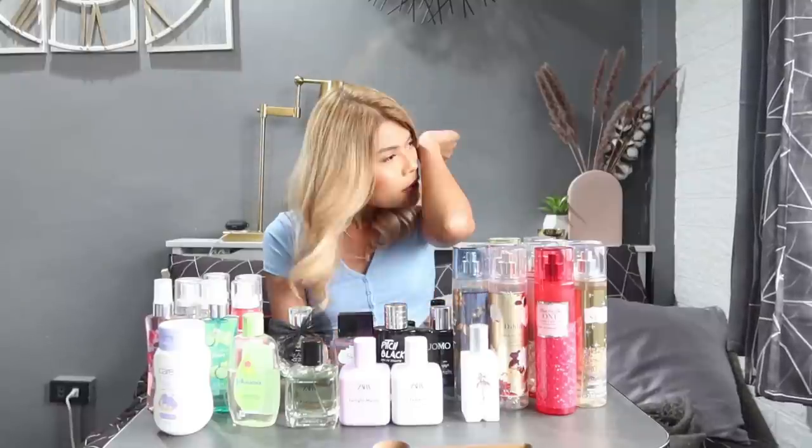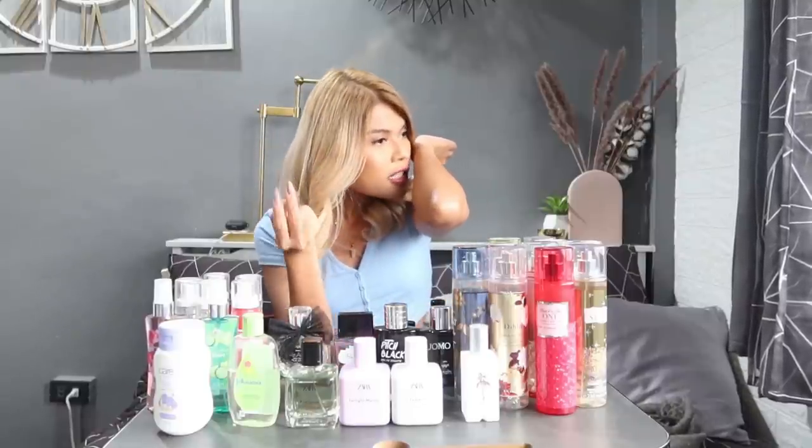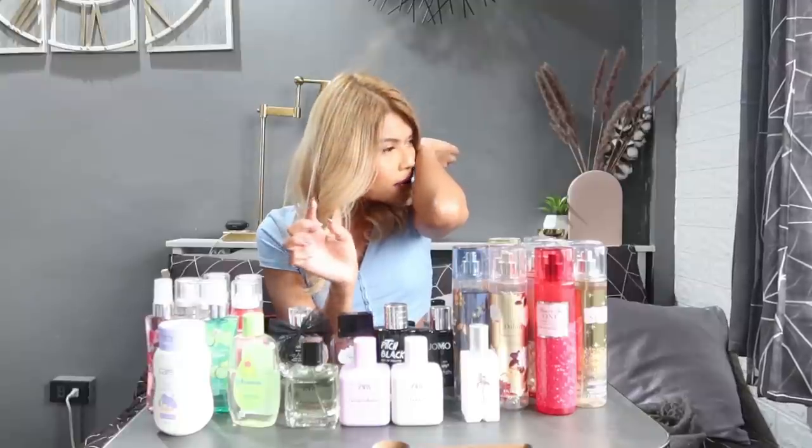It smells very clean. It just, for me lang ha, I don't know if I could smell it, but it has a slight hint of leather, pero in a sexy kind. So it smells fruity, citrusy, and leathery. Very slight lang. Pero ang linis ng amoy nito. I really enjoyed this one.